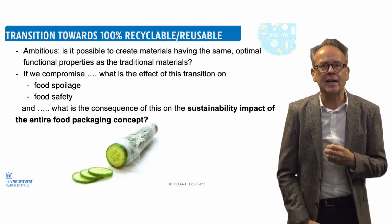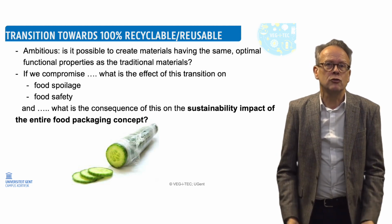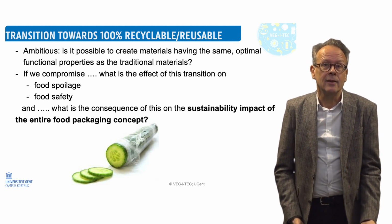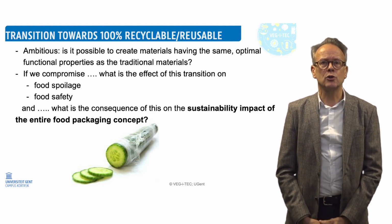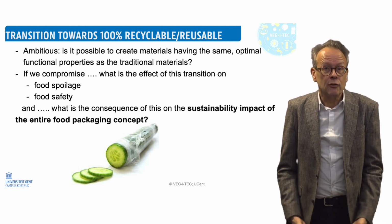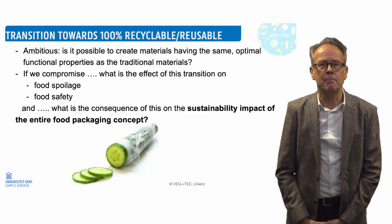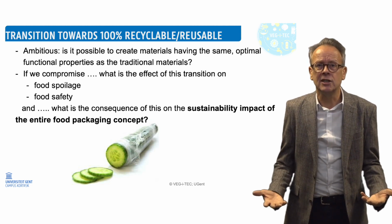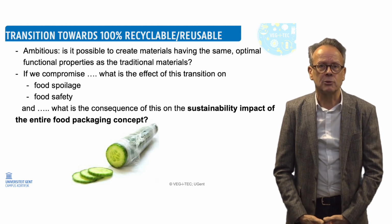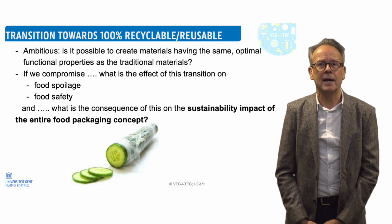And what will then be the effect of this transition on the shelf life of the packaged product, determined by spoilage as well as safety aspects? And then, what is the consequence of this choice on the sustainability of the entire food packaging concept? Of course the food as such also has a very important sustainability impact. We use water, energy, biological sources to make this food. When more gets spoiled, the impact is very high in comparison with the impact of the packaging material.